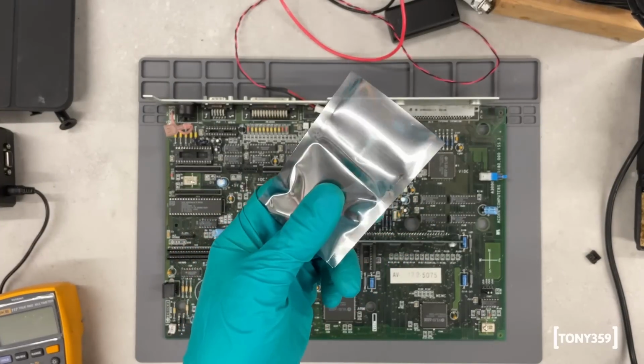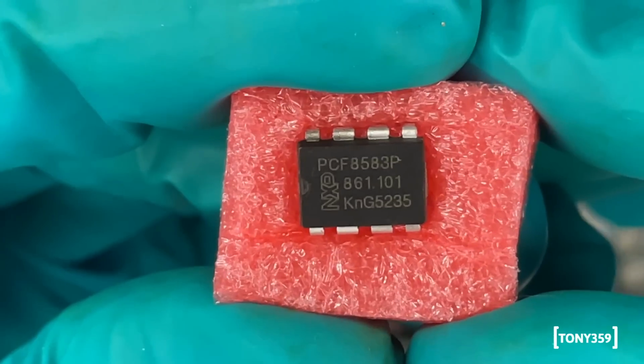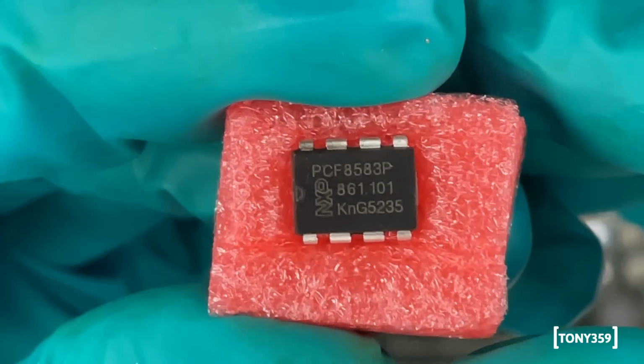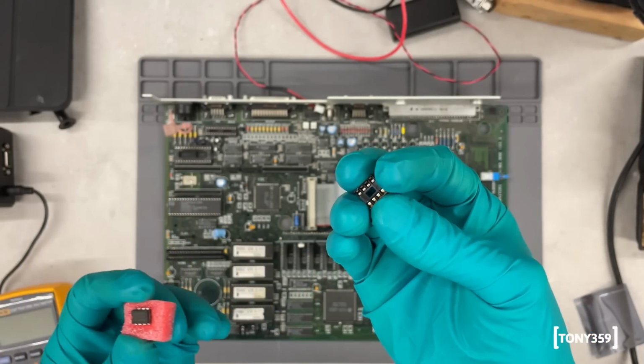The replacement has arrived. Let's take a look together to make sure it's the right component. And here we have a PCF8583P, which is exactly what we're looking for. Now I have the sockets installed, and I'm going to install one to make things a bit simpler.